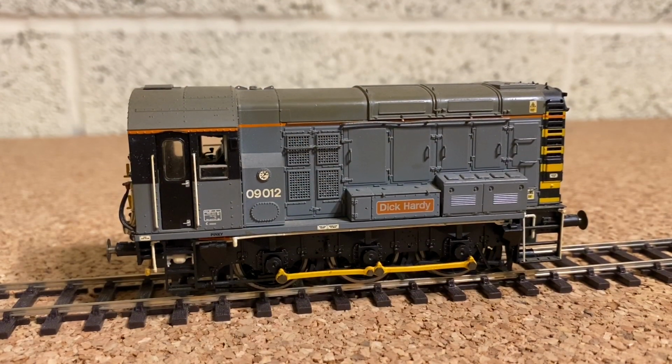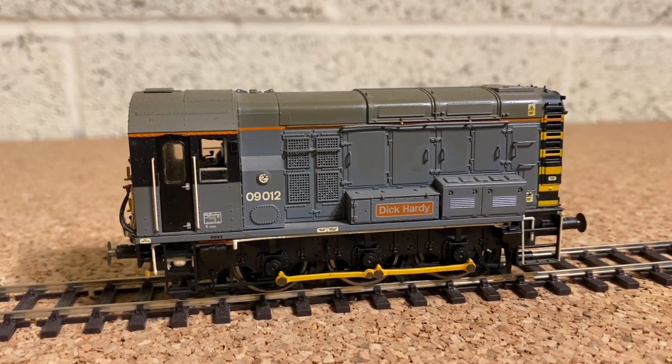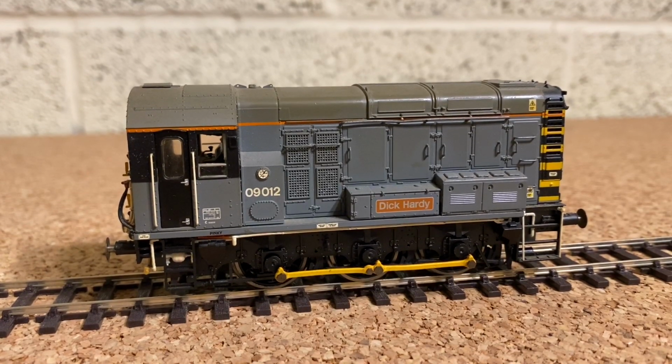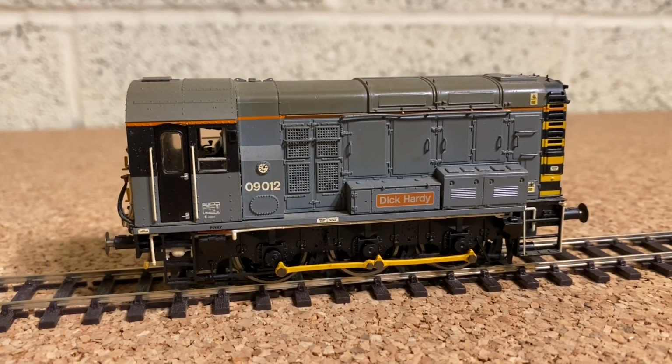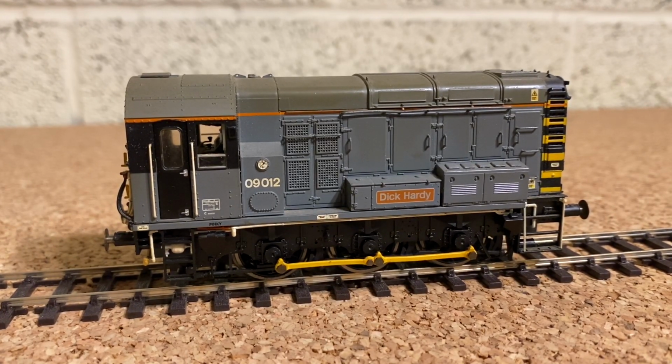Also this month there has been an addition to the fleet in the shape of this Class 09, 09012 Dick Hardy. This is a Hornby model that I picked up second-hand through a Facebook seller at a price I was very, very happy with. I almost picked up the same model probably 2 months ago now on eBay, but just missed out on it. And it went for a lot more than I paid for this one, so I'm very happy to get this one as part of the fleet.